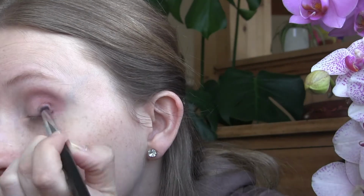Then I think I'm going to deepen that up with this shade, which was the Tease, and I'm just going more right into the crease, not so much above, but more on the lid and the crease. I don't know what to do with this Teddy color. I just feel like it doesn't fit in with the other eyeshadows. I'm pretty sure that my boyfriend wants a natural look, so I'm not gonna make it too intense, but I'm gonna take that Lace shade on my lower lash line as well.